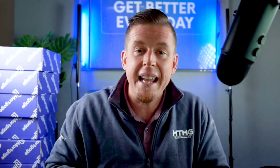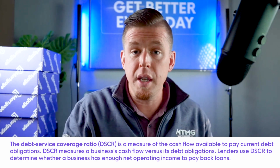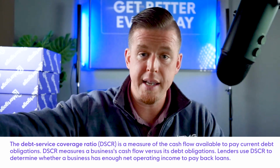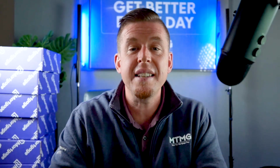Now let's go on to some non-traditional, non-QM products. Debt service coverage ratio loan. The debt service coverage ratio loan is a loan where we're not looking at your income like we would for a conventional or FHA loan. We're looking at what the property is producing, the property's income versus what the mortgage debt is going to be. That's why it's a debt service coverage ratio loan. Generally speaking, these lenders want at least a 1.0, meaning the rents are at least as much, a 1-to-1 factor versus the PITI, principal, interest, tax, and insurance.